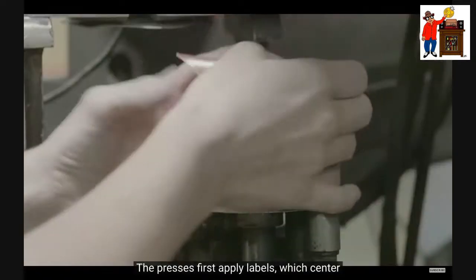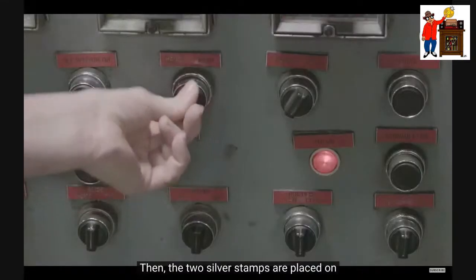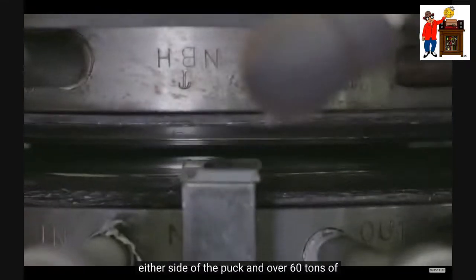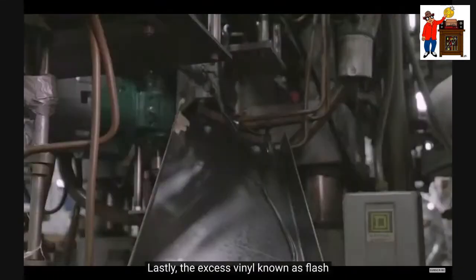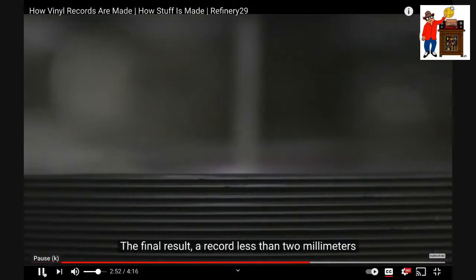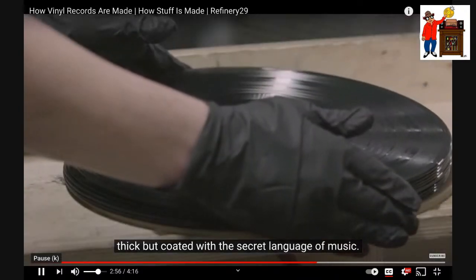The presses first apply labels, which center the record and keep it from warping. Then, the 2 silver stamps are placed on either side of the puck, and over 60 tons of pressure flatten the vinyl into a thin blade. Lastly, the excess vinyl, known as flash, is shaved off and saved for reuse. The final result? A record less than 2 millimeters thick, but coated with the secret language of music.